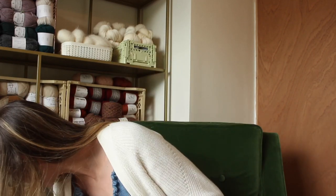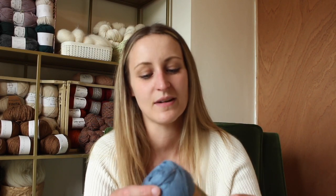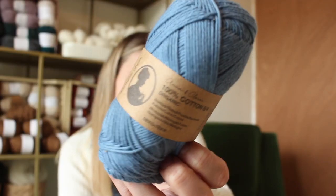This is made in the Sostrena, one second, I've got some down here. This is made in the Sostrena Grana, I know that's pronounced wrong, 100% organic cotton. In the colour, do we have a colour number?